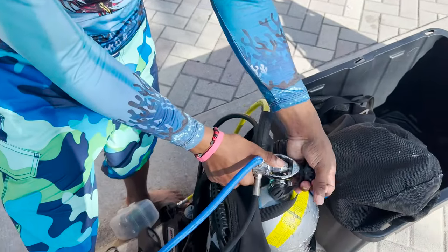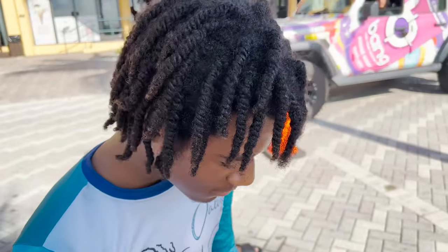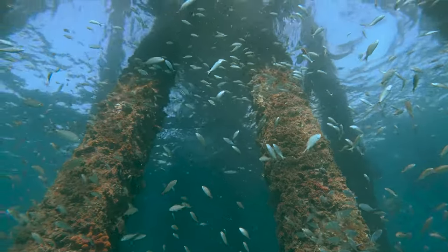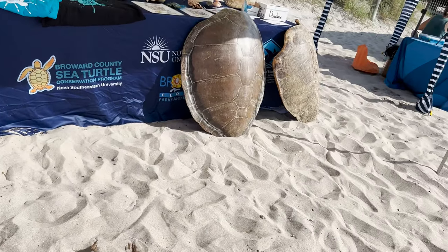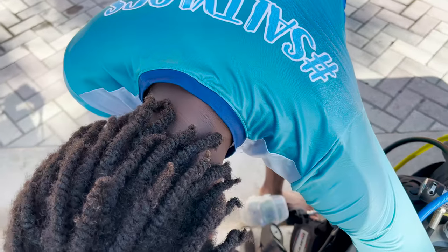We're getting ready for a pier cleanup or beach cleanup, whatever you want to call it. The underwater pier cleanup. Yep. Deerfield Beach. Very far from home. Very far from home. Yeah. I wouldn't say that.